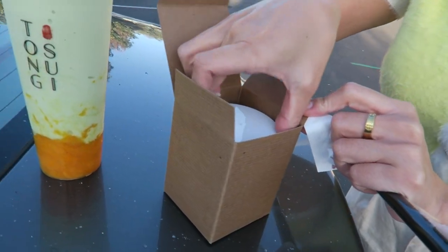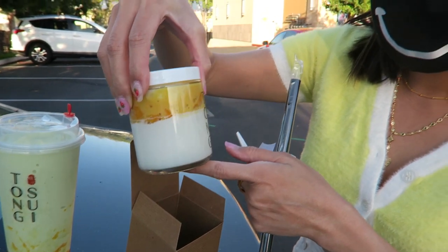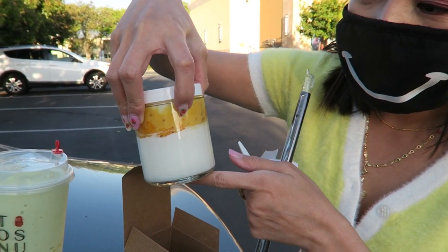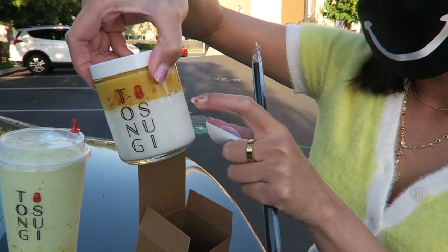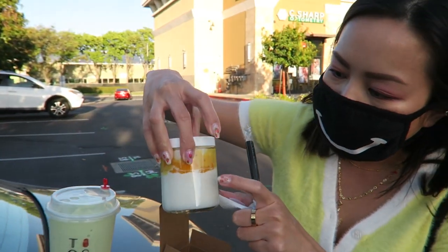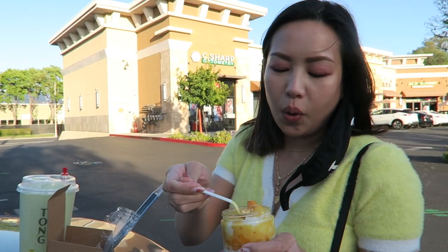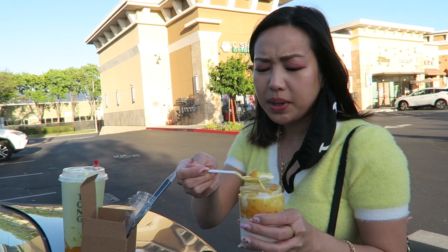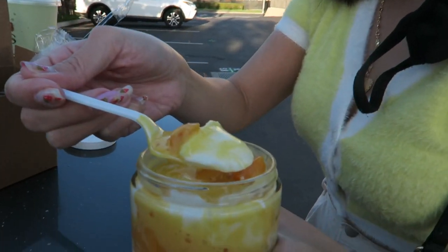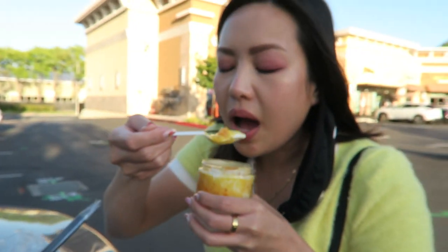Ooh. Oh, wow! Mango bits, coconut. I think there's supposed to be mochi in here somewhere. Back with a spoon. Okay, I got a little bit of coconut pudding, some mango bits. There's a little piece of the mochi. Wow. Let's go.